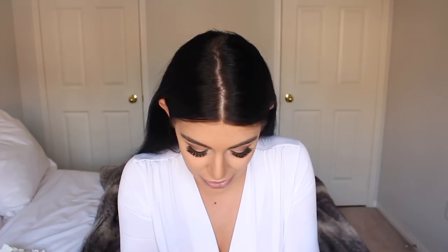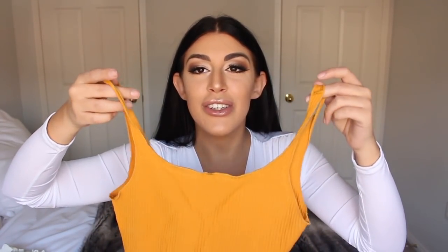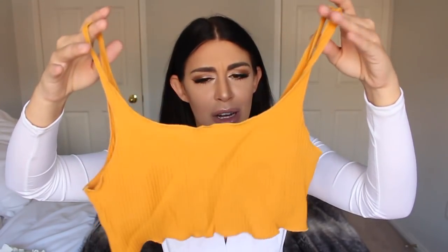So as I mentioned, I'm trying to work some color into my wardrobe, and one of the top 2 colors that I'm feeling this summer and spring are yellow like mustard and red. So I'm in love with those 2 colors right now, which is weird for me to say because I only wear white and black and gray. I have this little mustard colored crop top.